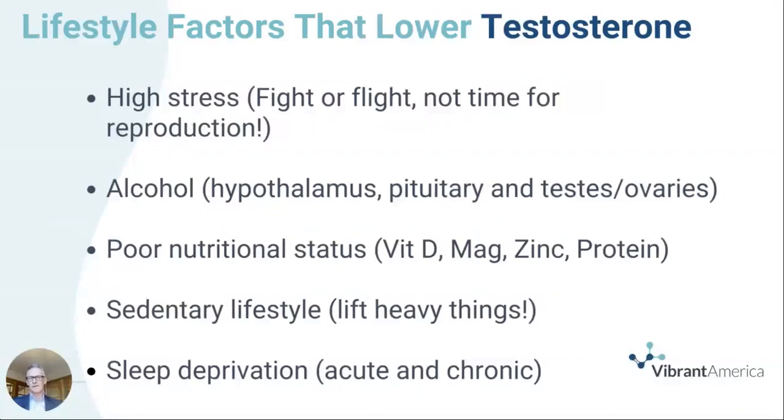Okay, so what lifestyle factors lower testosterone? There are a lot of them. In men, the reproductive system consists of the hypothalamus, the pituitary, and the testes. Of course, the hypothalamus is part of how we interpret what's going on in the world. If somebody is under extremely high stress, in chronic fight or flight, that signifies to the brain that this isn't a safe time to reproduce. So that is going to drive testosterone lower.